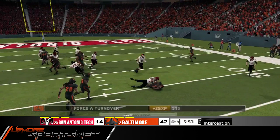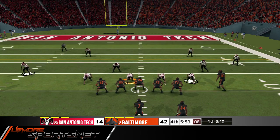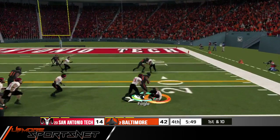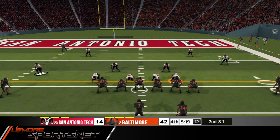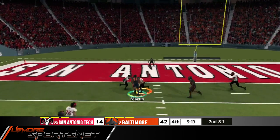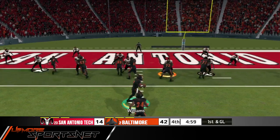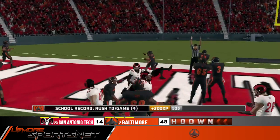Tries to fit it in there, and it'll be intercepted. And he's taken down at the 29. They'll bring him down at the 20. Catches it, and he's looking for more. The 5. And there's another one.